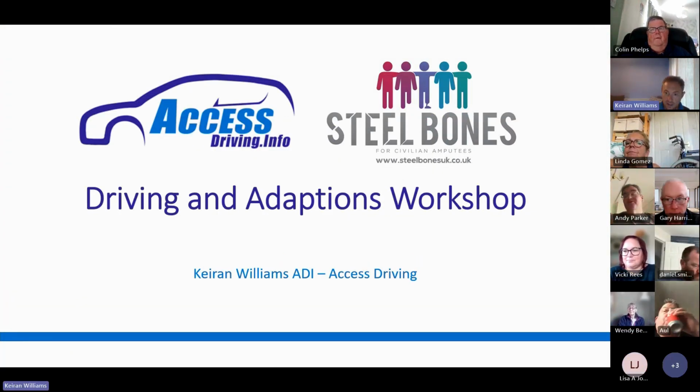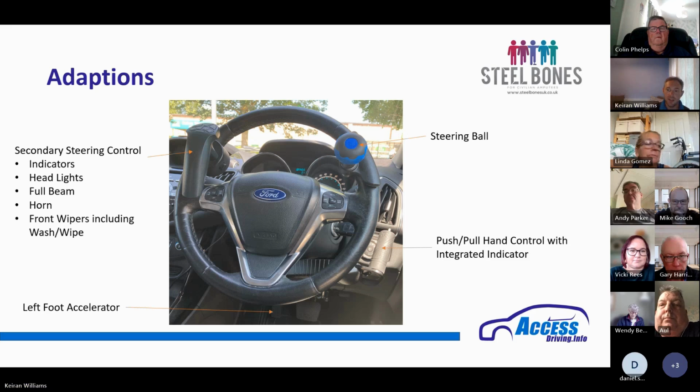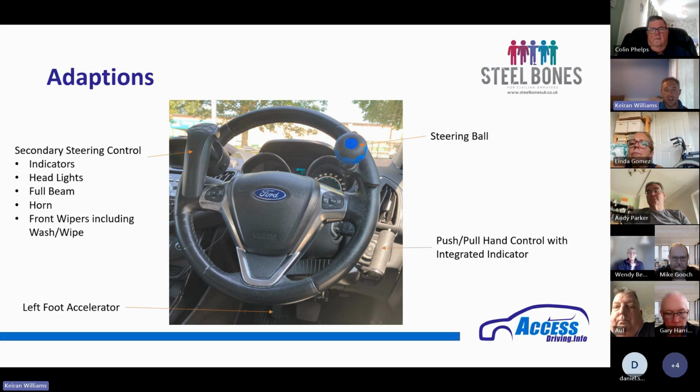Okay, brilliant. So on screen now are your basic adaptions. On the right-hand side at the top, you've got a steering ball. On the left-hand side at the top, you've got a secondary steering control. On the right-hand side of the steering wheel, there is a push-pull hand control, and in the floor, there is a left foot accelerator. Now, you would never see that number of adaptions all in one go. You would get one or two of the adaptions linked together. We're going to go through those today, but these are the very common adaptions that you may need if you've got an amputation. If you've got multiple amputations, you may need more adaptions, and the adaptions may become more high tech. This is the very basic starting point.